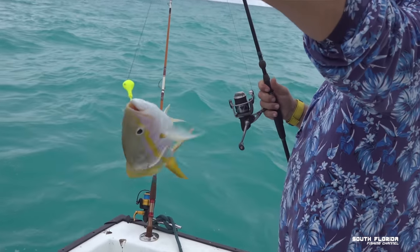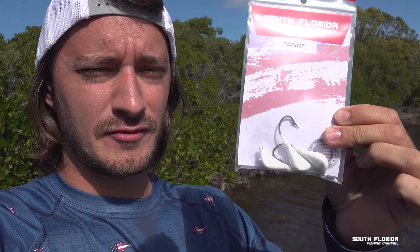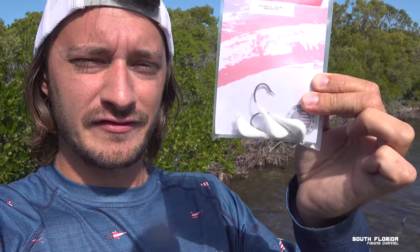Now, Stevie D, on the other hand, he's using a weighted jig head, kind of like these. These come in all different sizes, everything from an eighth of an ounce all the way up to 2 ounces. These are called the lip candy jigs, currently in white, great for bottom fishing.